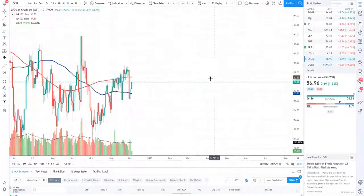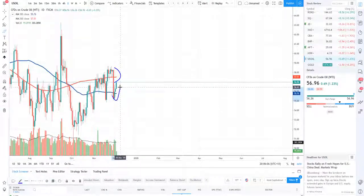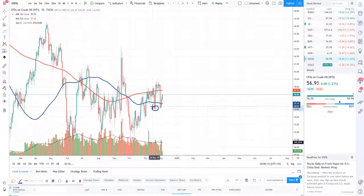Let's take a look at crude oil, doing not a lot, just having a small sell-off and then bouncing again, no big deal. And look to buy the dip. Obviously, there was a lot of buyers coming in here. I don't know why. There's no support level at that particular price.